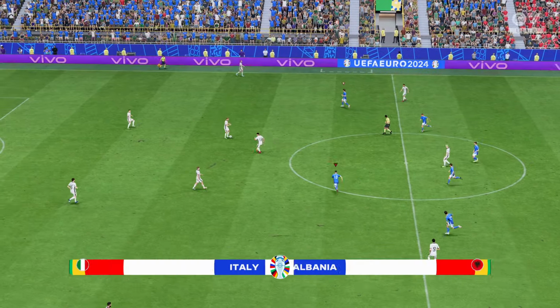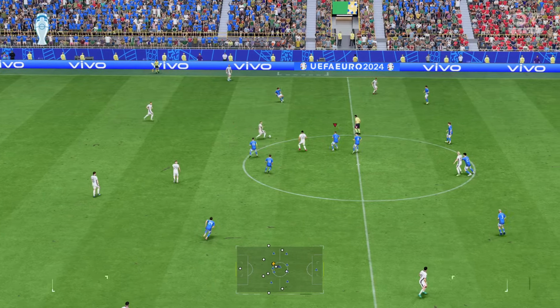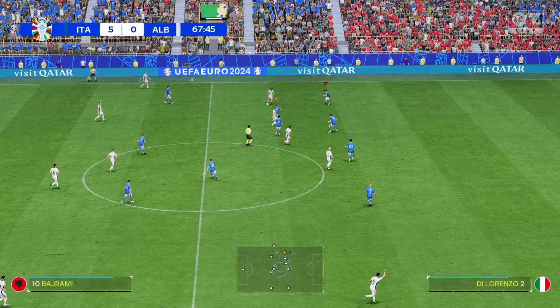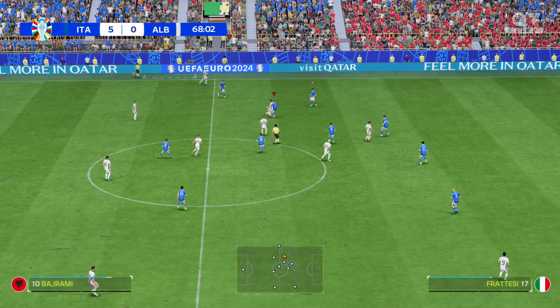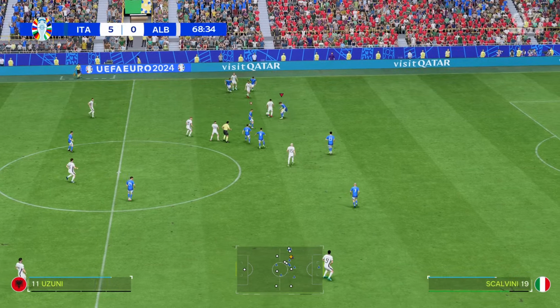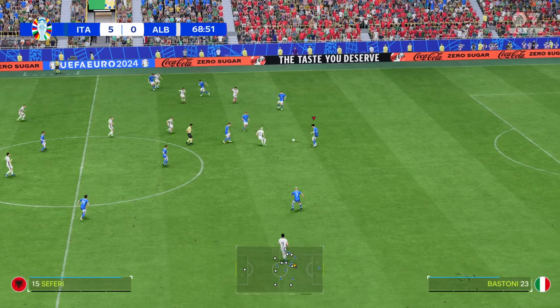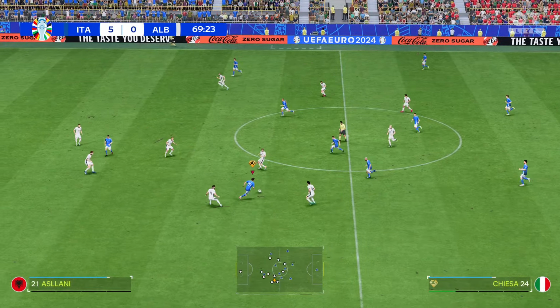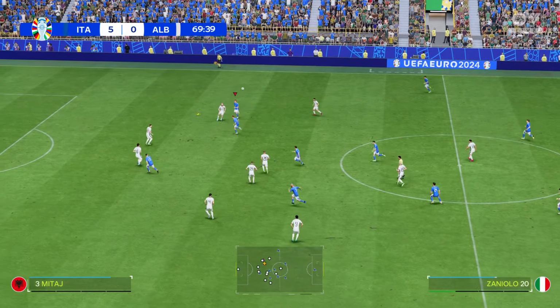My goodness, it's so one-sided. 5-0 in this match. Nedim Bayrami. Mitai. Poor pass. Good ball over the top.